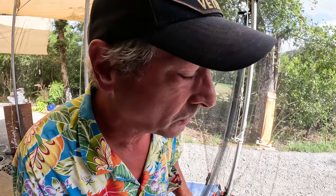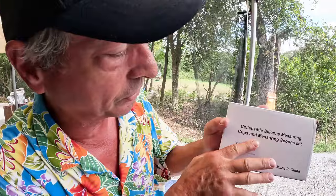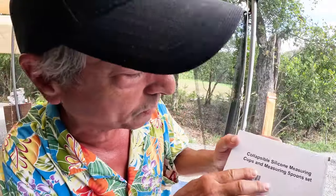Moving right along. You know, I've been making a whole lot of ice cream. Oh, did I mention I live full-time in a motorhome, so space is always at a premium? So I've been using these plastic measuring cups. I don't know where we got them. They take up a lot of room in the drawer. So I went looking for something that was a little more RV friendly. That brings us to the collapsible silicone measuring cups and measuring spoons.